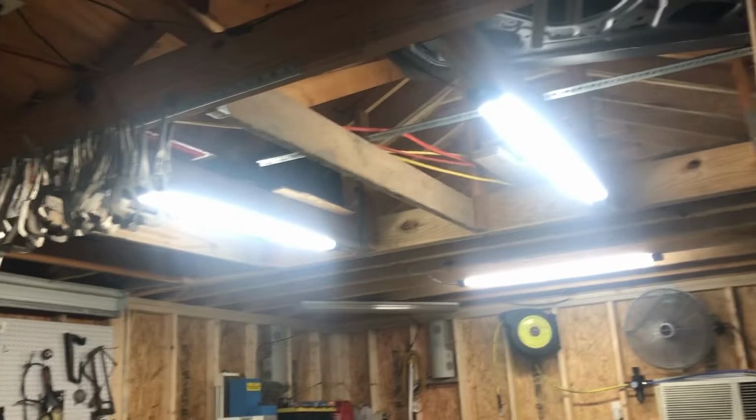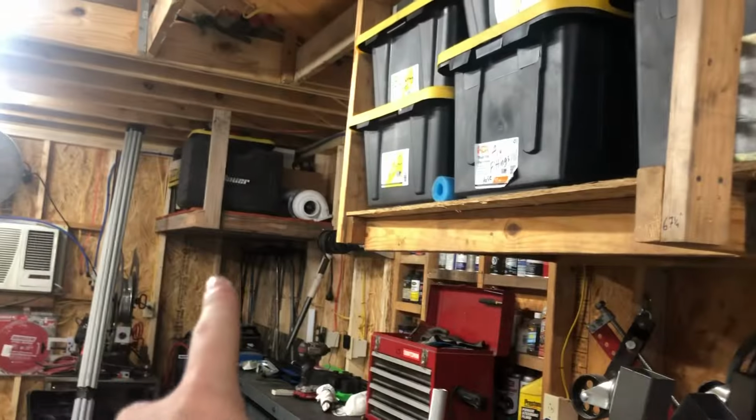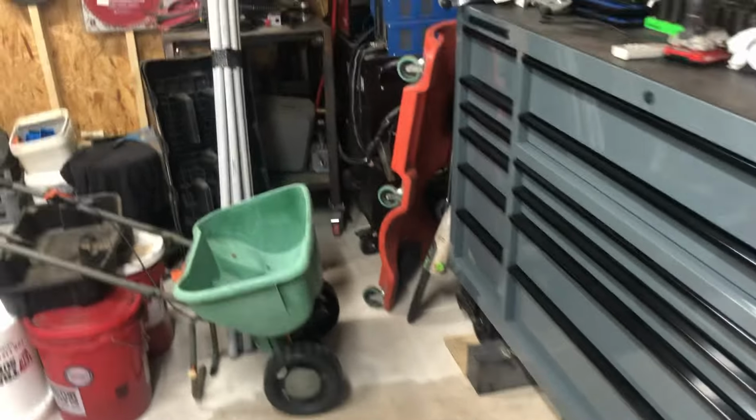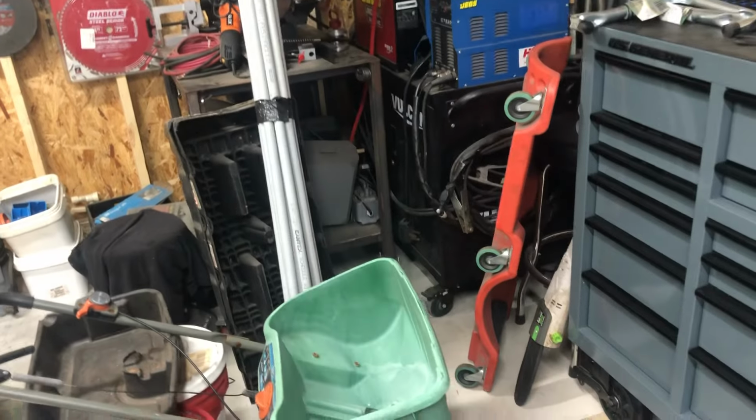Got some new lights hung. I don't remember what all I had in the last video, to be honest, but I got my fan mounted. I got most of my stuff back up here on shelves. I got that shelf over here built. I got some of my tools put in this new box. A bunch of this stuff's still unsorted junk. The conduit, I gotta still do a trench.